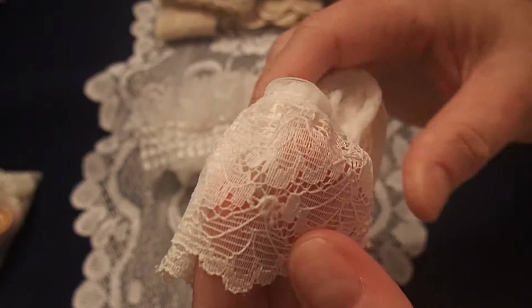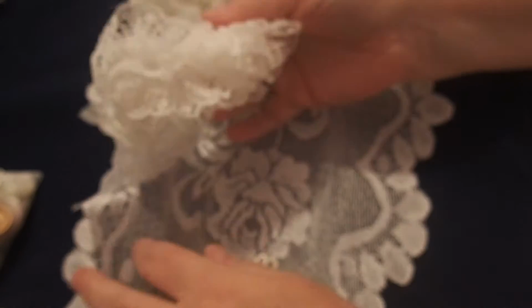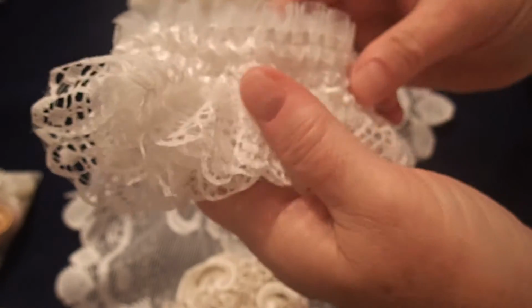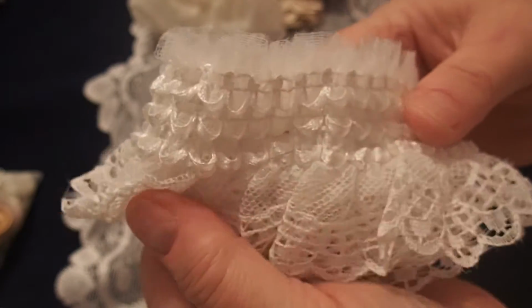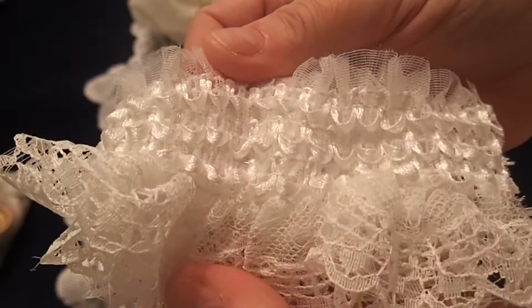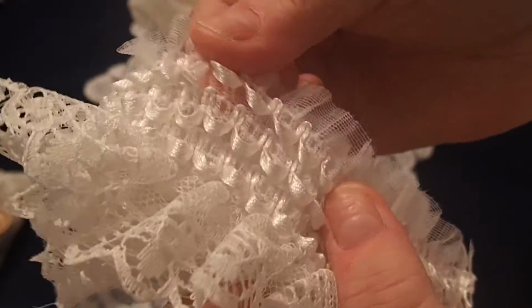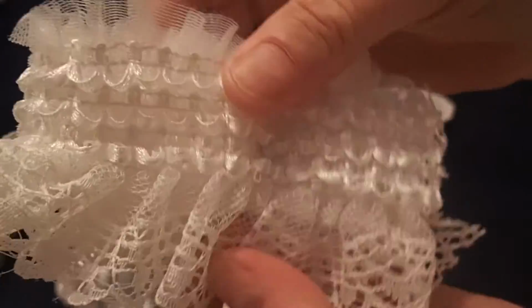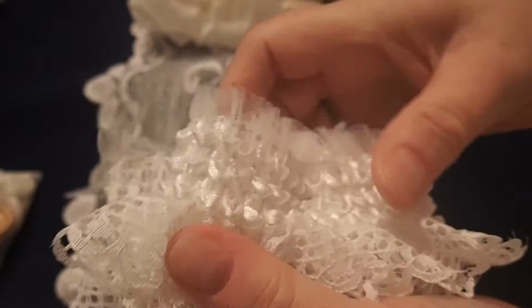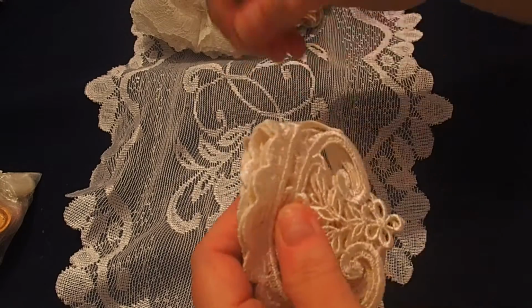Has a pretty pattern on it. And then these two are the more expensive laces. I gave you 18 inches of this, half yard. So this is just beautiful, beautiful lace trim. And this part up here is stretchy. Okay, some of that. And finally, this one I will undo.